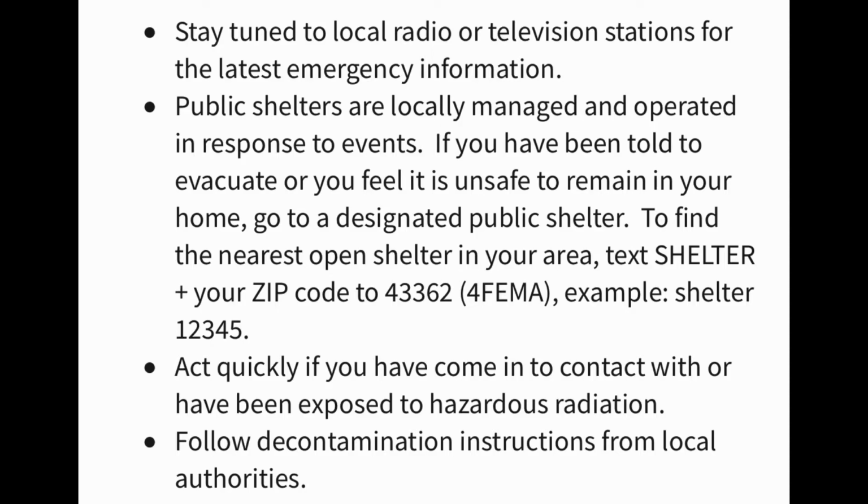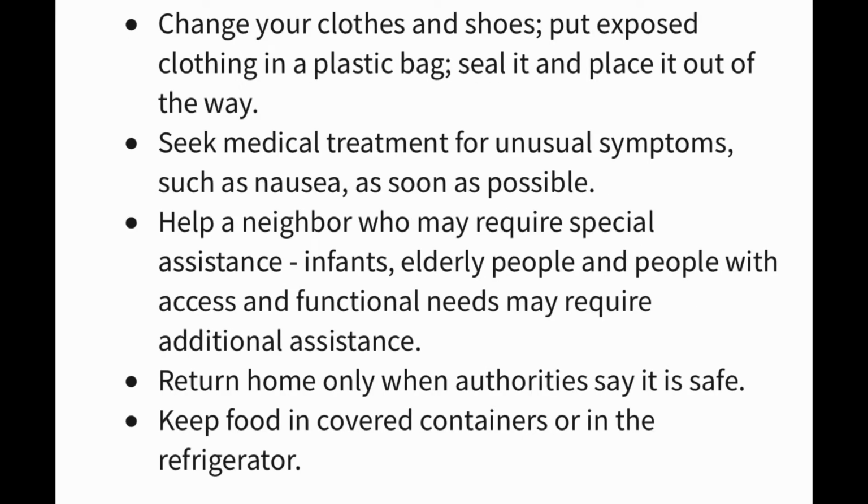Act quickly if you have come into contact with or have been exposed to hazardous radiation. Follow the contamination instructions from local authorities. Change your clothes and shoes. Put exposed clothing in a plastic bag, seal it, and place it out of the way. Seek medical treatment for unusual symptoms such as nausea as soon as possible. Help a neighbor who may require special assistance. Infants, elderly people, and people with access and functional needs may require additional assistance. Return home only when authorities say it is safe. Keep food in covered containers or in the refrigerator.